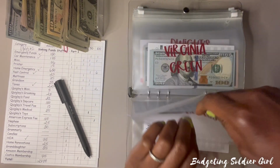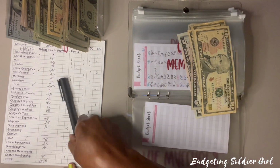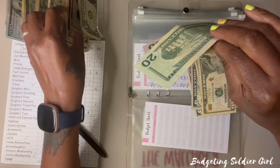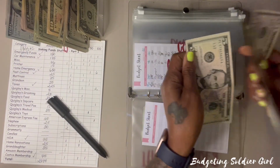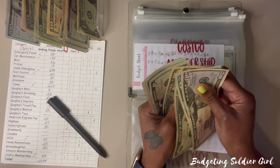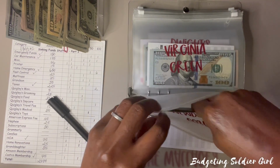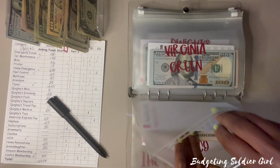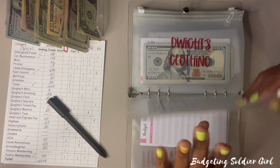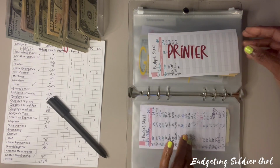Costco membership. I have $45, and today I am adding $75, $50, $20, and $5. And now I have $120. And that is the max for my Costco membership, which is due in May of next year. Virginia Green would not receive anything. We have $450 in this envelope. My husband's clothing was stuffed during my cash envelope stuffing, so it would not receive anything.